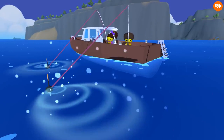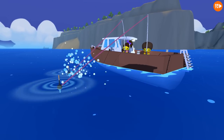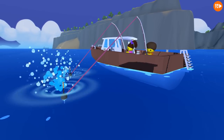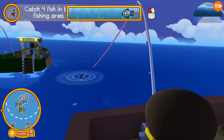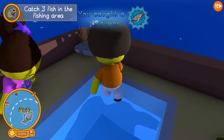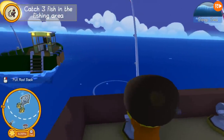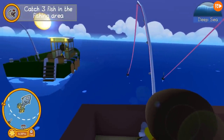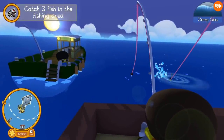Okay, this guy's a little tough. Oh, I think I got seaweed. I mean, maybe. Wait, let me just go pull him in. Okay, this guy is a little tough. Let's see what fish he is. Oh. Whoa, I got a big boy. Okay. Wait, I got a grouper. Nice. We both got groupers. We need to catch only 3 fish in the fishing area. Nice. Okay, 3 more fish. Although, I do think we should catch a bit more just to be safe, and also just have a bit more fun.